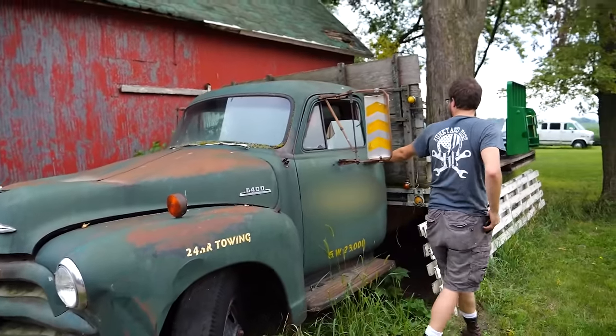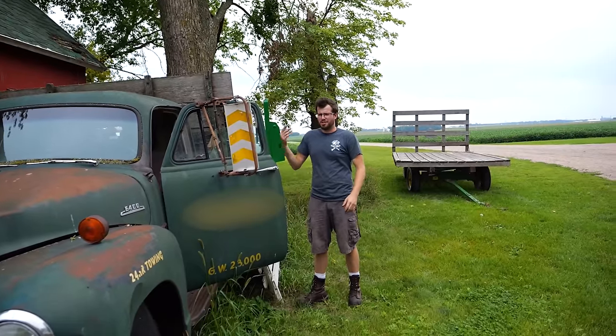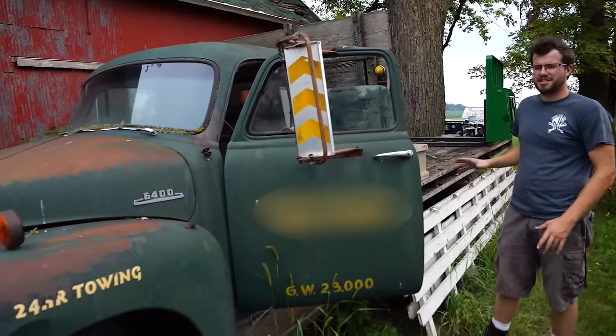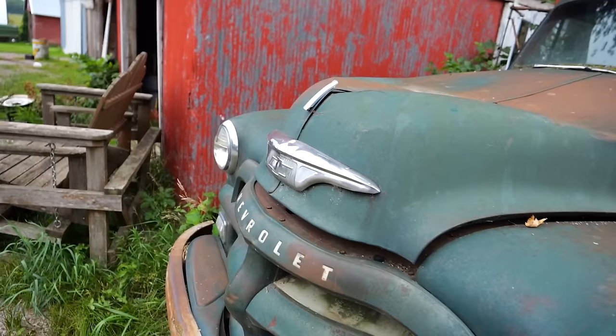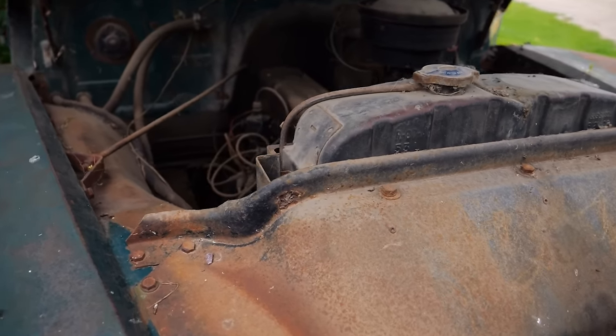Angus chooses the 54 right off the bat. What do we got here, sir? We have keys. This is a 54 Chevy. It used to be a grain truck. It's got a tilting flatbed. You'll see a lot of these ton and a half, 2 ton trucks. Is this a stove bolt? It should be a stove bolt six. Either a 235 or it's a 261. Hey, it's a stove bolt.